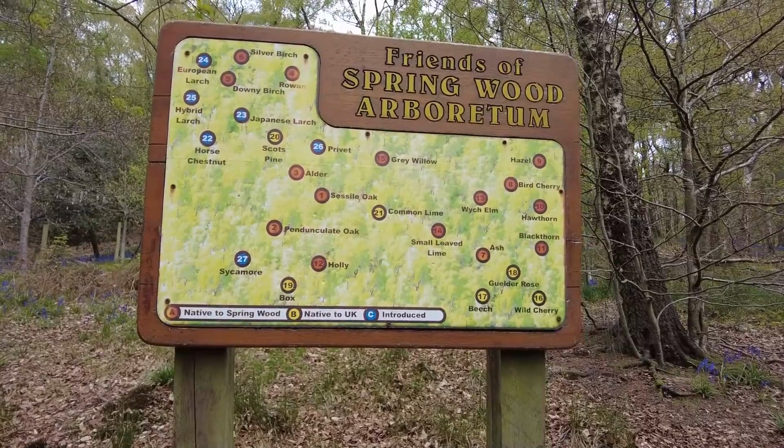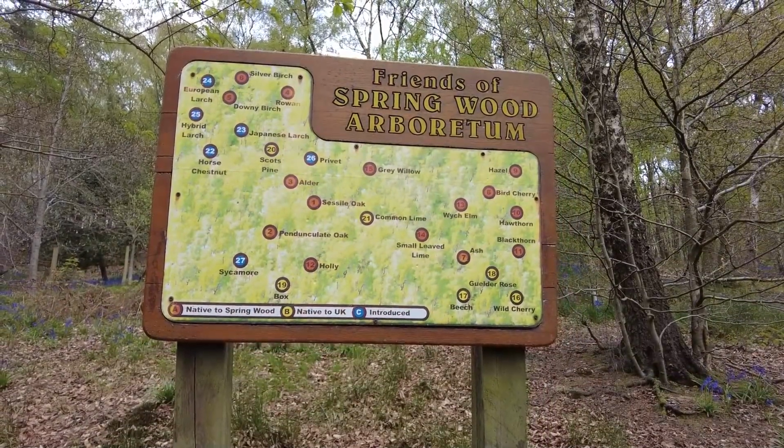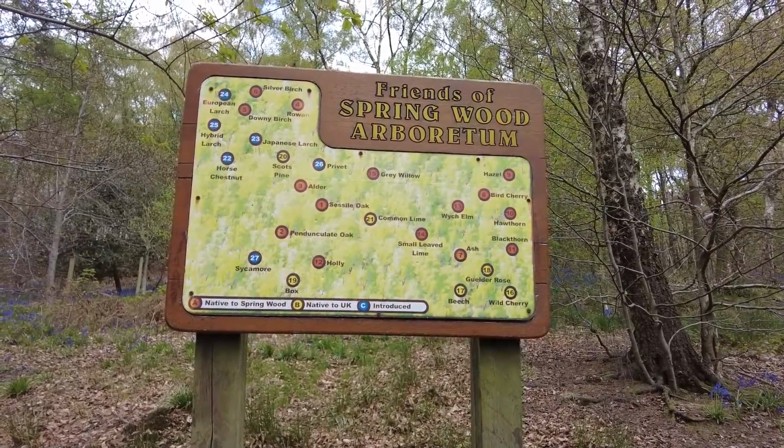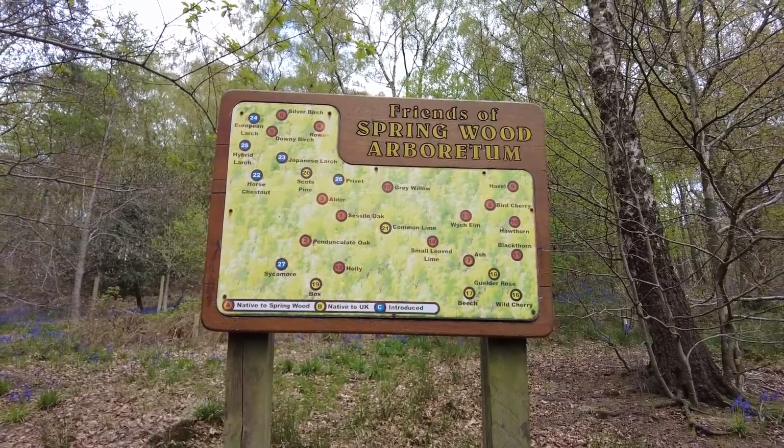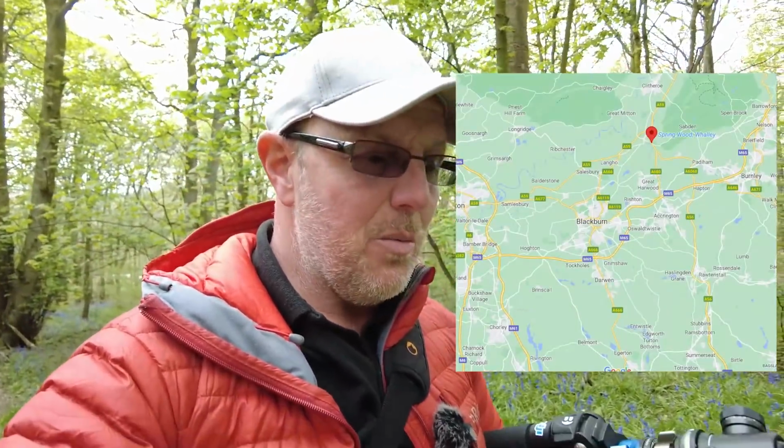It's Spring Wood in Whalley, which is, what county are we in? Lancashire. Near Preston, isn't it? We're near Preston, Lancashire, which is the county, and yeah, Whalley is the area. But this is so beautiful. Right, let's have a walk around. I just need to walk around and find something that's going to make a nice photo. I really do want a nice photo. Next year's calendar. Wow.